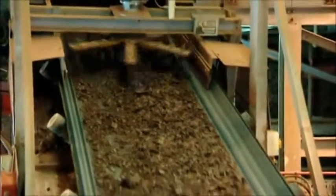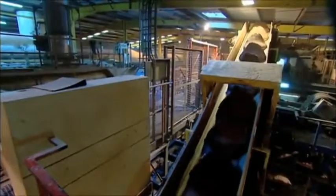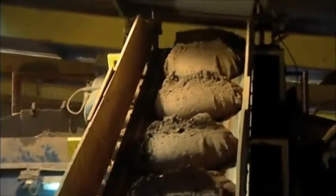To get it to the right consistency, a conveyor then feeds the pieces of clay into a huge mixer where sensors monitor its texture and add appropriate amounts of water. When it's the right dough-like consistency, it emerges in big grey dollops.